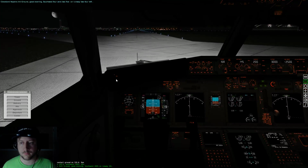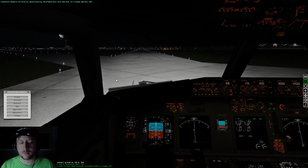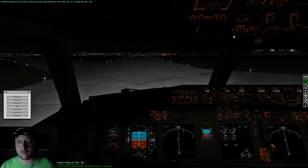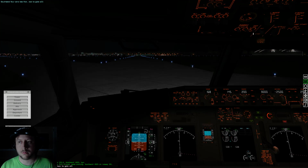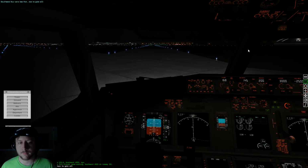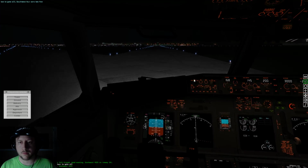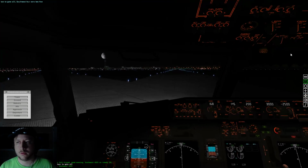Cleveland Hopkins INTL ground. Good evening. Southwest 4025 on runway 24 left. Southwest 4025, taxi to gate at 11. E11. Taxi to gate at 11, Southwest 4025.